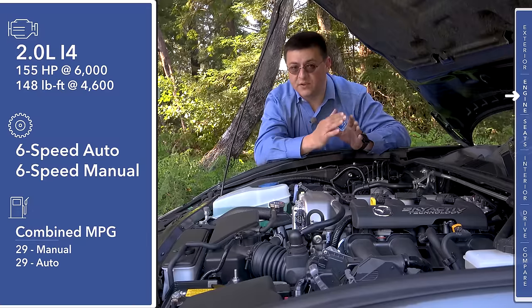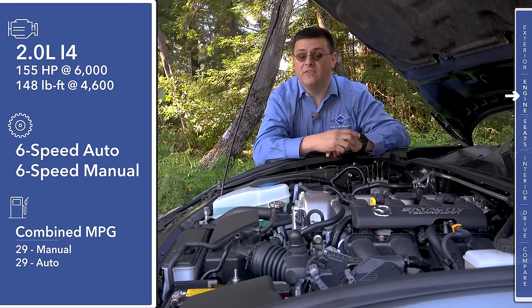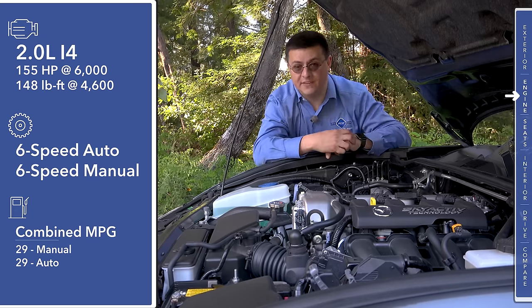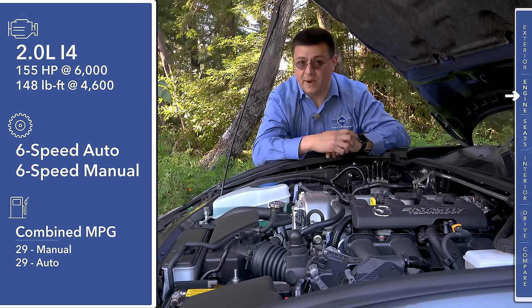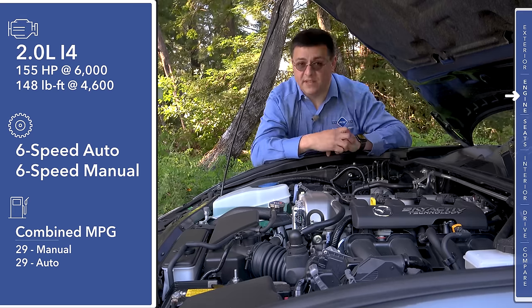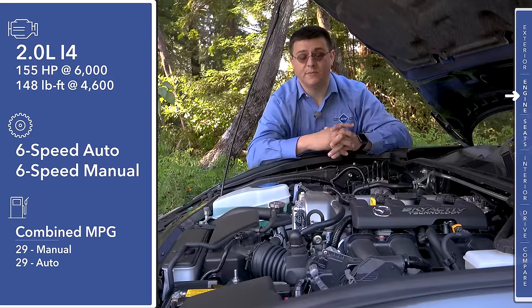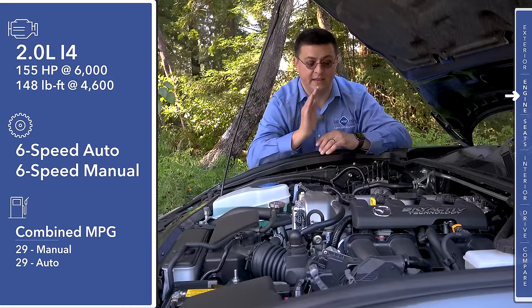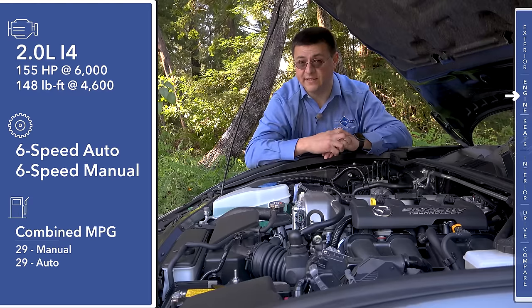The MX-5 has never been about acceleration, and that's really obvious when we take a look under the hood for two reasons. The first one is that in the United States, we get a larger engine than you find under the hood of Japanese or European MX-5s. This is a 2-liter four-cylinder engine and it produces 155 horsepower. The engine is mated to your choice of either a 6-speed manual transmission or a 6-speed automatic. Although 155 horsepower may not sound that exciting, keep in mind that even though this is the heaviest MX-5 Miata made, this still weighs about 1,000 pounds less than your average midsize sedan.